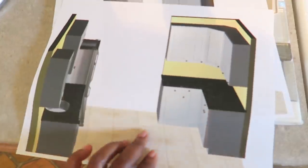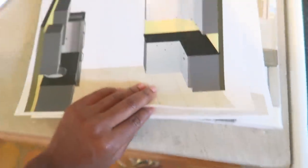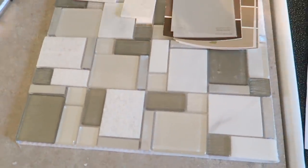So we're gonna get the cabinets today, and we're also going to take measurements for the countertops so we can give the measurements to Home Depot and they can give us an estimate on the price. And once I have my cabinets here, I can start refinishing them. So I'm super excited about that. Here's a sample of the backsplash that I want.